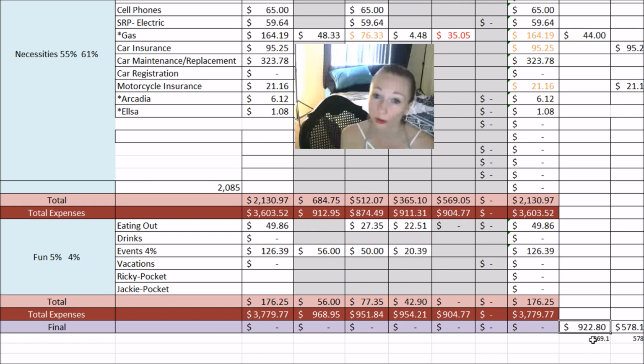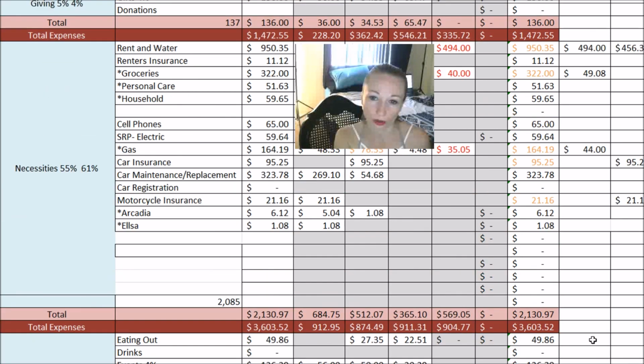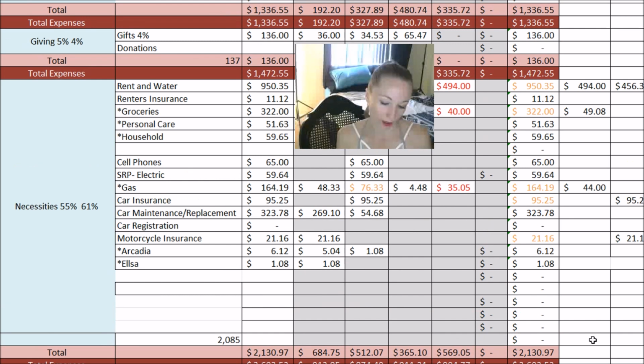Now, I know I have less because I just went grocery shopping, like I said. So I actually spent, at the grocery store, I have my receipt here, $49.78. So I was over my budget by 70 cents, right? So I need to adjust that.